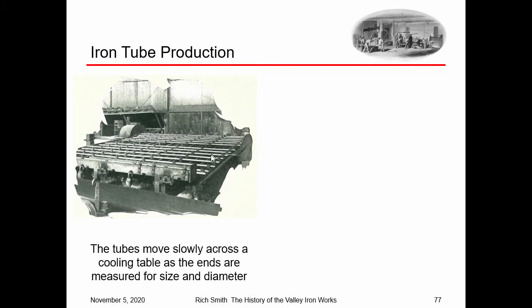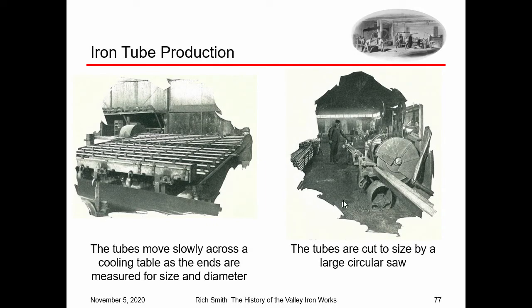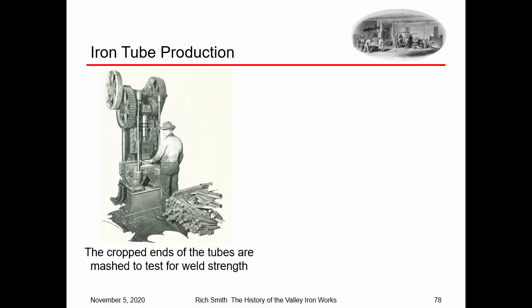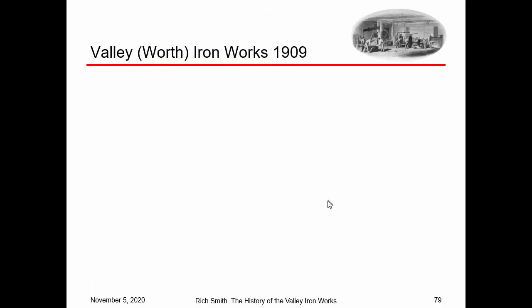The tubes then go across the cooling table, and a person on the side measures each tube for both size and diameter. The tubes are then cut to the ordered length by a saw, a large circular saw, and the crop ends are tested to make sure that the weld strength is adequate. Every tube was hydrostatically tested at high pressure to make sure that it would not fail during service.